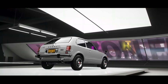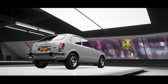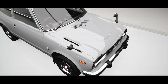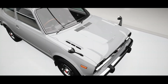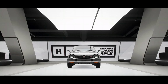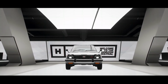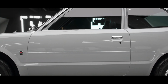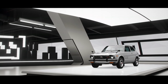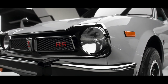And they saved money on the amenities for sure, but they put that money into the most important stuff. The handling. This thing was a little go-kart. It came standard with front disc brakes, fully independent front and rear suspension, and an optional 4-speed manual gearbox. Like the Mazda MX-5, it wasn't fast, but it was a fun car in the twisties. And more importantly for Honda and the sales department, it launched at the absolute perfect time in 1972, because 6 months later, the gas crisis gripped America.